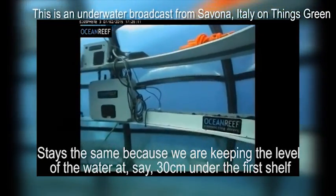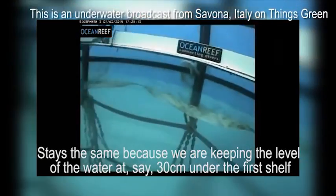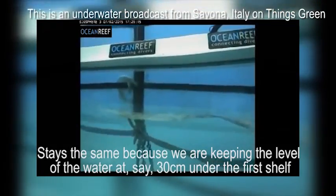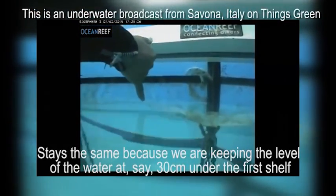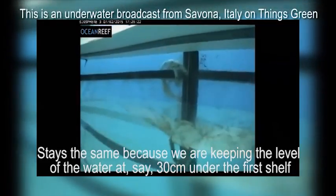Does the water level ever change inside of the biosphere? Does it ever go up inside and compromise any of the work that you're doing, or does the level always stay the same? No, it's staying the same, because we are keeping the level of the water at around, let's say, 30 centimeters from the first seabed.